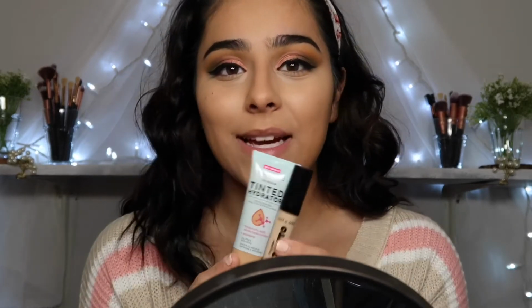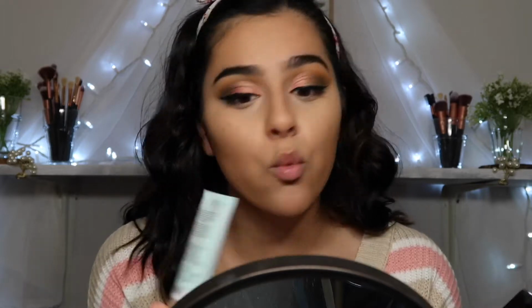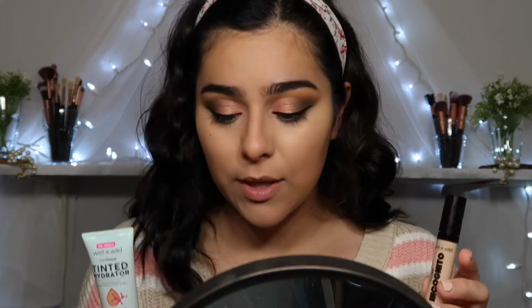So I definitely recommend this little tiny combo. For less than $10, you can get both of these, and these were so good together. They blended out really, really well. So I absolutely love this.